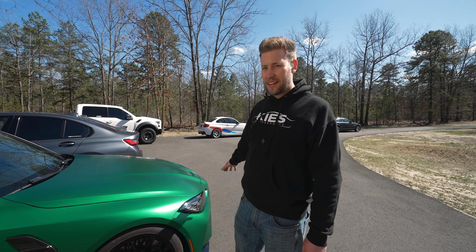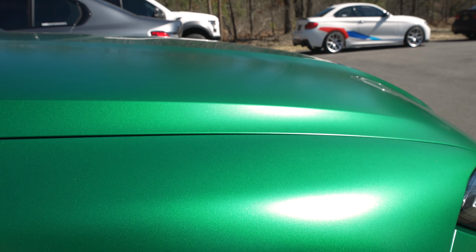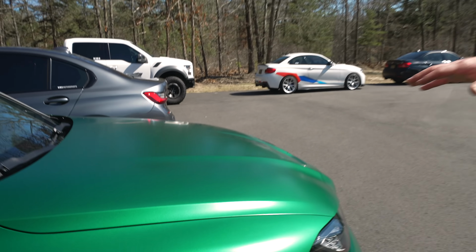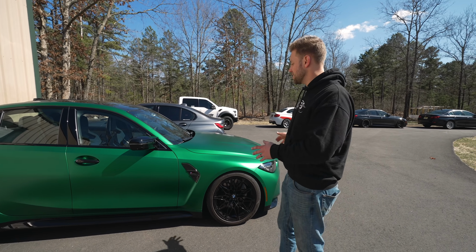One thing that I really love about the car is if you look at it, it still has that metallic look to it. It doesn't look completely flat. When you look at it, you do a double take because you're not really sure if it's stealth wrapped or not. But when you see the difference in this compared to a car that isn't matted out, it is a huge difference, especially when it comes to video, which is a big reason why we did this.